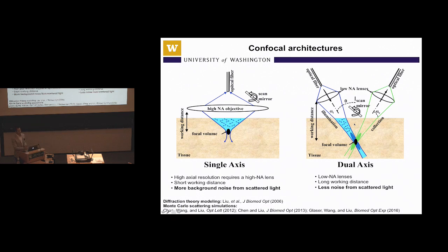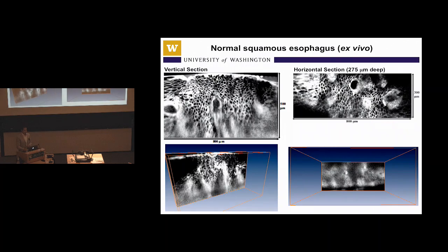It's sort of intuitive that you're separating the scattered illumination light from the collection beam, so there's less chance that the scattered light can make it into the collection pinhole. So as a result, we can image more deeply. We also get a longer working distance here because of these low NA lenses, which for miniaturization purposes is helpful. We can actually put in a tiny mirror to scan the beams after they're being focused, and I'll talk about that design in a second.